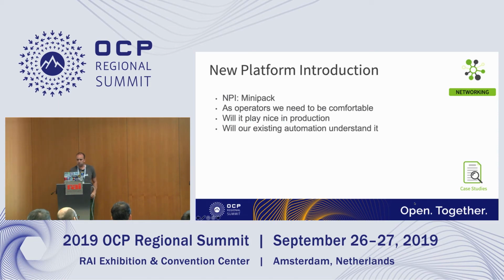So, new platform introduction. This is the process that we use. There's a lot of testing involved, and any of this testing that is manual, we want to automate. So what are we talking about here? Is it going to play nice in production? And what I mean by that is, can we work with it? Can other engineers work with it? But more so, can our automation understand it? Is it going to interoperate with other devices? Is our tooling going to understand it? All these things, but specifically today, and the principles apply to other things, is the remediation pipeline going to understand it? We're production engineers, and we like to say that we care about how things fail, how they scale, and we use automation heavily for that.